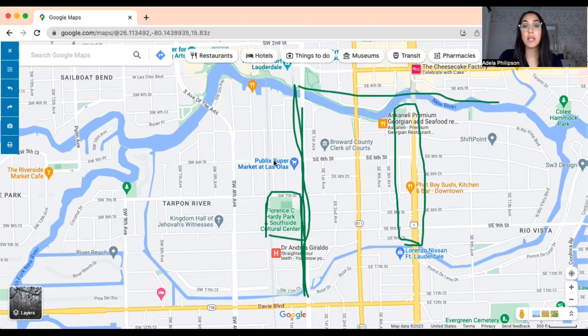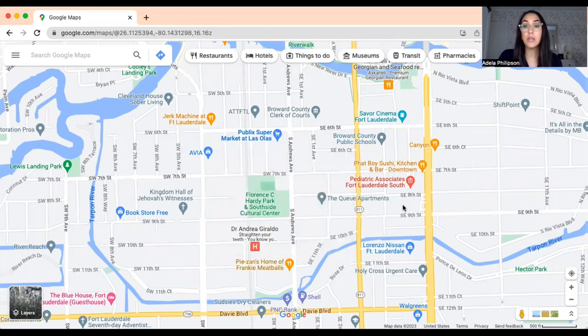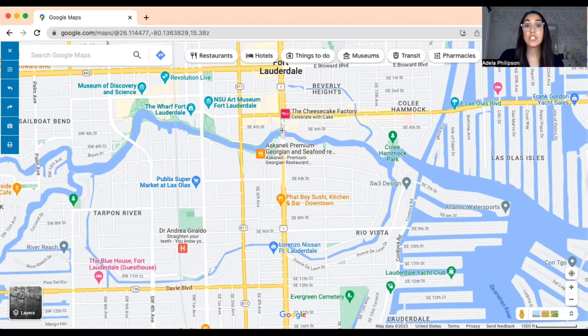And Publix right here is the grocery store, primarily in the Southeast region. You may know some like Ralphs, Krogers, Pavilions, that kind of grocery store. So you have Publix right here. There's also Paisan's, home of Frankie's Meatballs. That is a huge spot for locals. So there's a lot to do within Tarpon River, and it's very residential. So it's a great place without having to be directly in downtown. So let's just jump in my car. I'm going to show you Tarpon River.